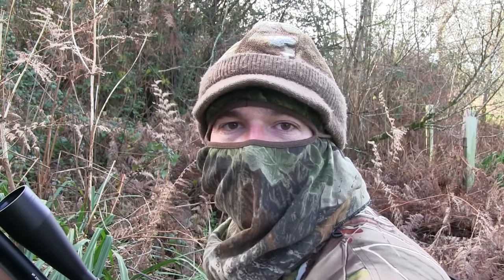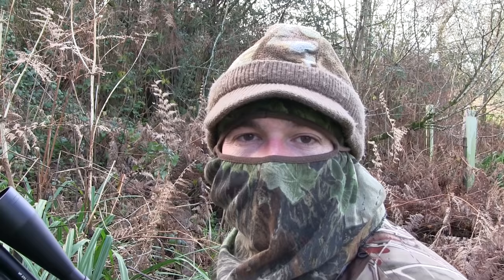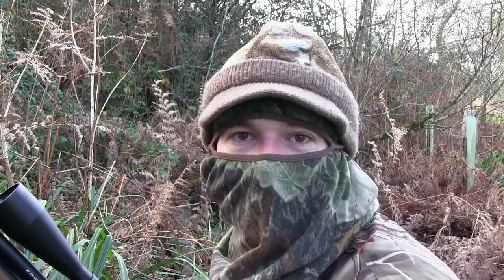There's a squirrel out now on a distant branch. It's probably a good 60 metres away, so I'm not going to chance taking the shot now. Hopefully it's got a taste for that grain and will come down onto the feeder, or at least come a bit closer and out onto a branch where I can get a clear shot at it.